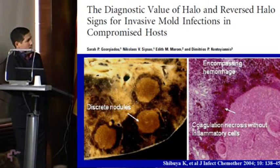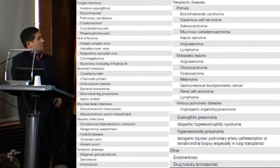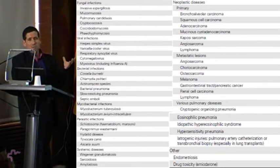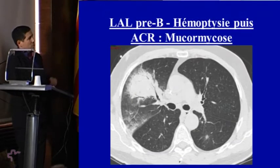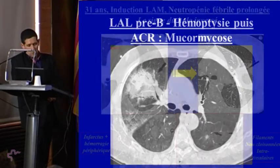As you can see here, this is the infarction with the necrosis, and this is the hemorrhage surrounding the nodule and giving the feeling of ground glass opacities. But these signs can be seen in many, many, many different situations. Infections or non-infections. It can be CMV. It can be septic emboli. It can be a parasite. But in a patient with a high risk of Aspergillosis, you can consider that having a halo sign is a sign that should prompt you to treat the patient using voriconazole. This is also a halo sign, but this is a mucorale. This is not an Aspergillosis, in patients with acute leukemia.